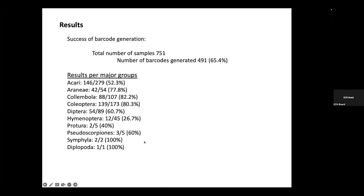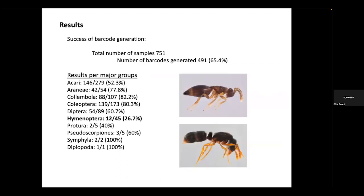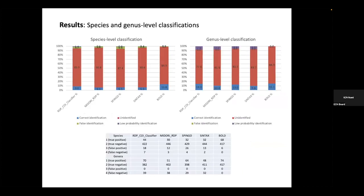So we started with around 750 samples, for which we obtained almost 500 barcodes. Some groups did very well in the lab, like Collembola and Coleopterans, while others performed quite poorly. Hymenopterans, we got almost just 1/4 of the samples amplified and sequenced. This is probably because the primers we have been using are not working well with this group, but also maybe there are some inhibitors in the DNA extraction from Hymenopterans. So we have to improve this a little bit more.